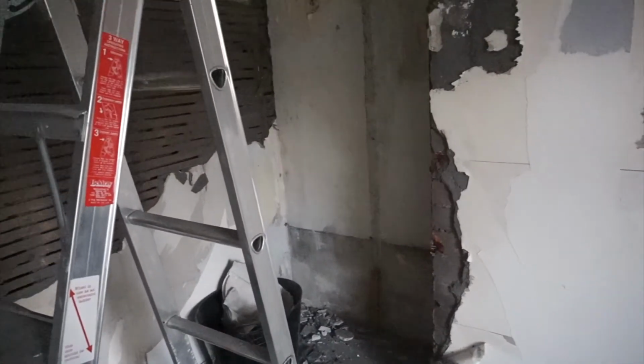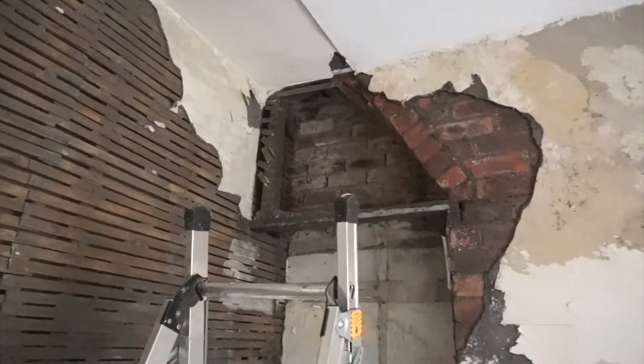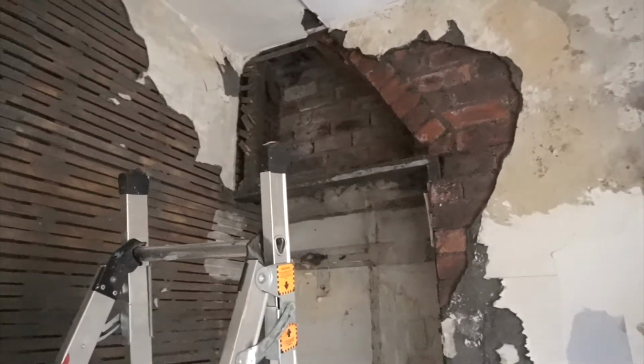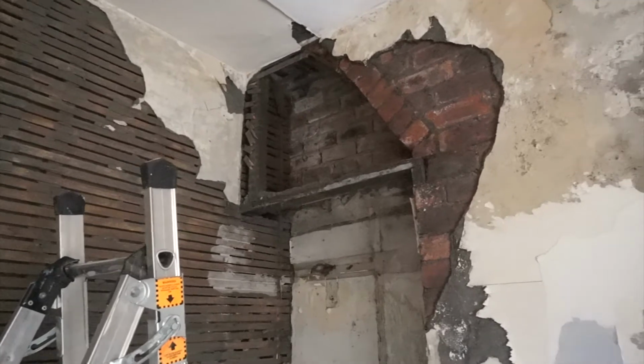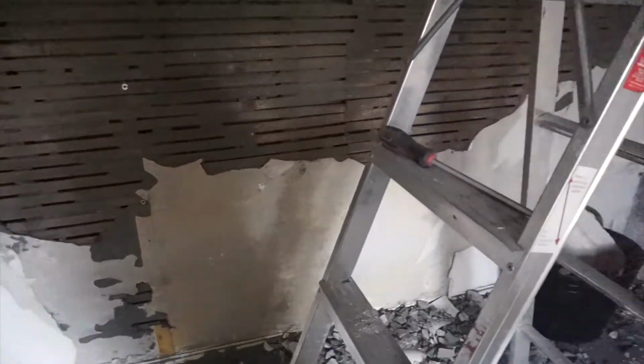But we'll see. We'll get all the plaster off, get it all cleaned up, and then either get a builder in to show us how we could do it, or just overboard it. We'll see. But yeah, that's where we are at the moment.